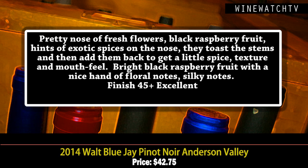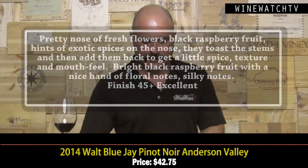This wine's got lovely bright black raspberry fruit, a nice hint of floral notes, spice notes lasting through the finish. Excellent juice at $42.75, as is the Sonoma County wine. I think the Appellation Series, the real value in this Walt line now, half the price of their single vineyard wines.